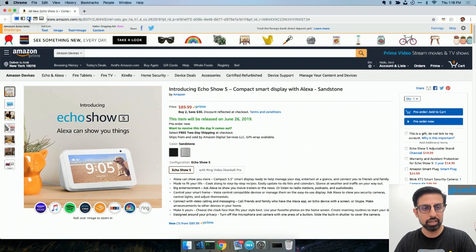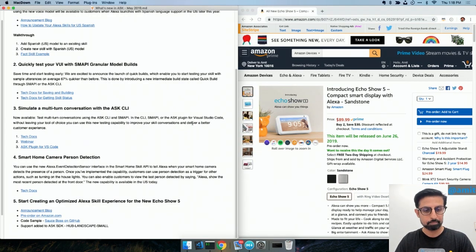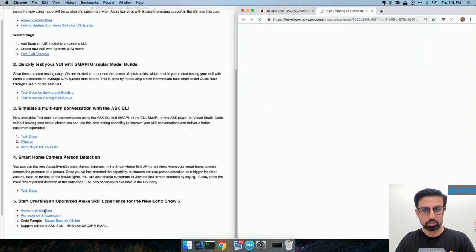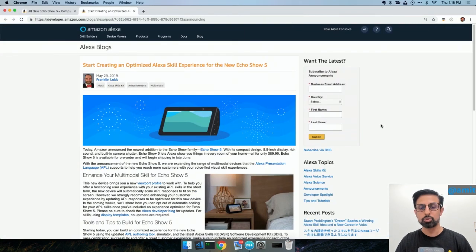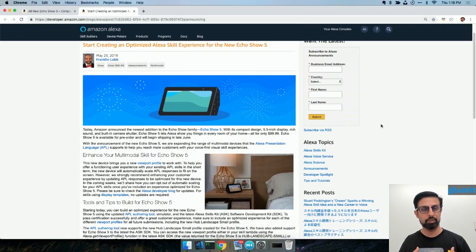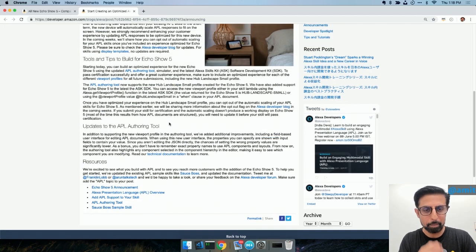But what's really interesting from a developer point of view is that, if you're using APL, you can start building for this new device. And what it does is it provides a new profile. And I believe it's called Hub Landscape. There it is. So the new profile that will be available is Hub Landscape Small.